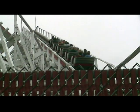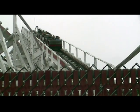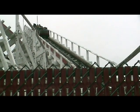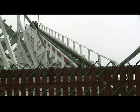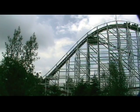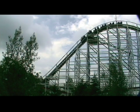Again, like most wooden coasters, the lift chain sound is very unique to it, and with the Gerstlauer trains, it just made it that much more unique. This actually originally had trailered PTC trains. Yeah, that's right. And there you go.